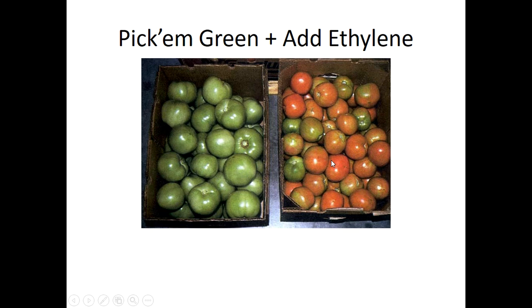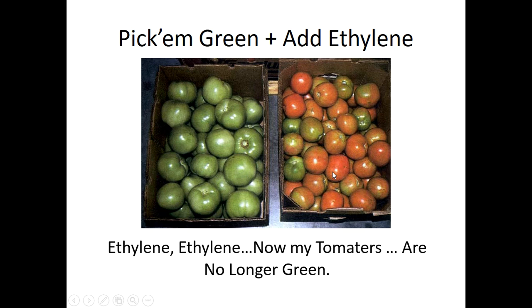Now, there's a beautiful song about that, and it's a tribute to Led Zeppelin. It's ethylene, ethylene. Now my tomatoes are no longer green. There's a couple different versions of it.